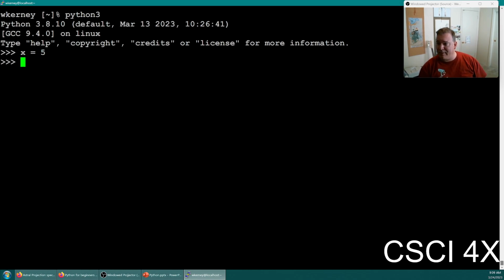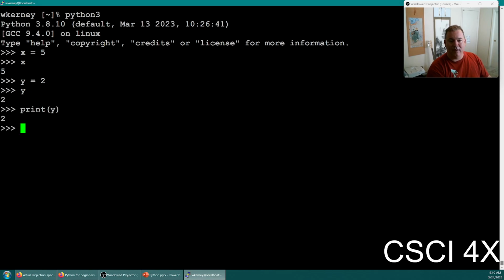And I can just start typing code. I don't have to have source code or a compiler or any of this stuff. I can actually just type code interactively into the Python prompt. And if I want to see what the value of x is, I can just type x, and it'll print the value of 5. If I set y equal to 2, print the value of y. Or I can print it like this if I wanted.